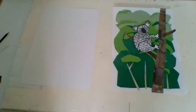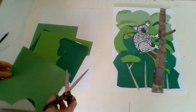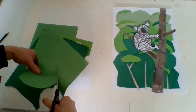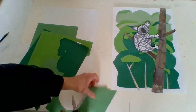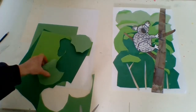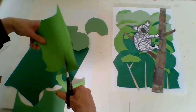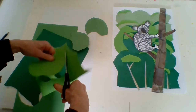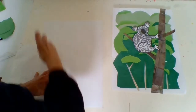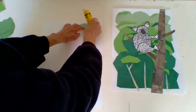This next idea I'm going to show you, we're going to use cut paper, and we're going to use scissors this time rather than tearing it out. And you just need to cut yourself a whole lot of random shapes. Usually tree shapes are a bit rounded. So if you've got some different coloured greens, cut yourself some different shapes like this. Lots of glue down and start sticking them.